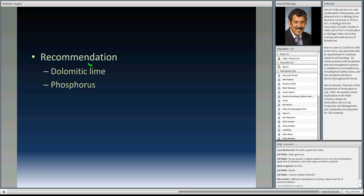Marvin, Glenn had a question. Without N represented on the soil test, what is the basis for the N recommendation? I'm glad you asked that question. The basis for the nitrogen recommendation is sort of a ballpark figure of what you would apply to a crop in that particular year. So for example, strawberries, a standard recommendation would be anywhere from 70 to 100 pounds of nitrogen per acre, just based on the age of the plant, based on the crop itself. We always have to add nitrogen every year, and that's sort of a standard. So it's not based on the soil test. That nitrogen recommendation is just sort of a standard practice that a grower would use to fertilize, to put you in the ballpark.